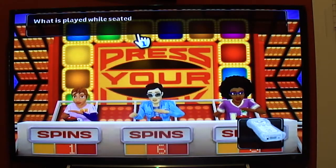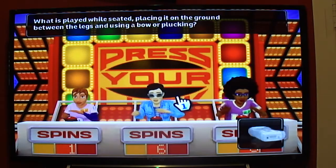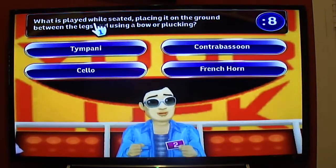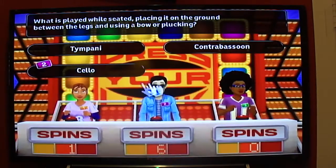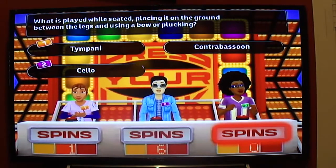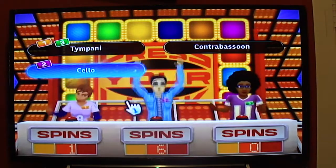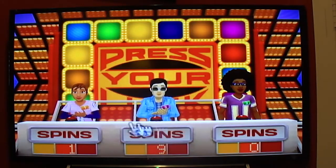What is played while seated, placing it on the ground between the legs and using a bow or plucking? I will say a cello. Is it a cello, timpani, or contrabassoon? It's not a timpani. The correct one is the cello. Duh. Player two gets 3 spins. On to the next question.